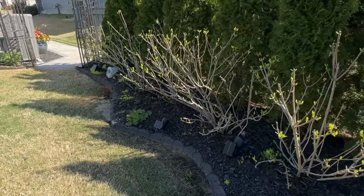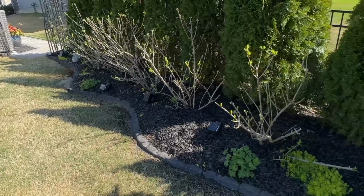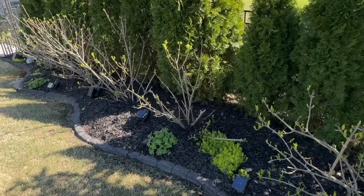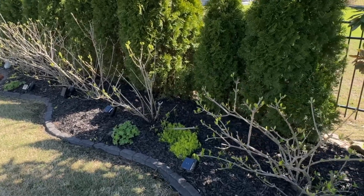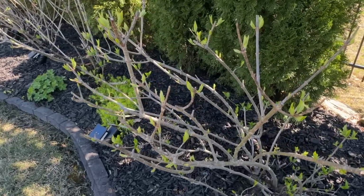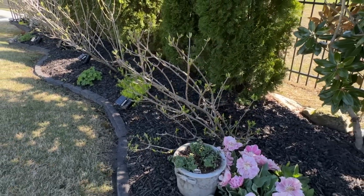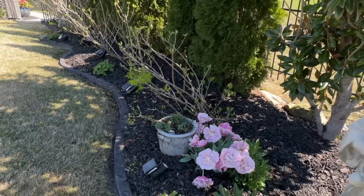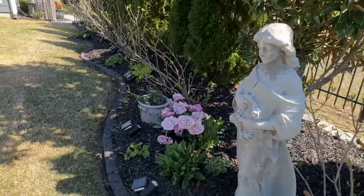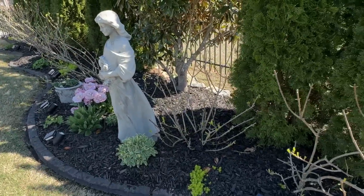Super excited to get everything done. Everything's mulched. We have the compost around everything. Things are starting to look good and wake up in the garden since I videoed with you guys last time. Because like I said, I took my time and it took me just a couple of weeks to get everything done, but I didn't want to hurry and stress myself out because I do still work.